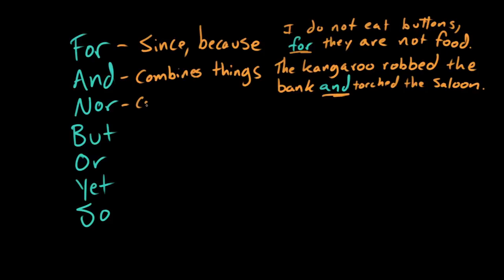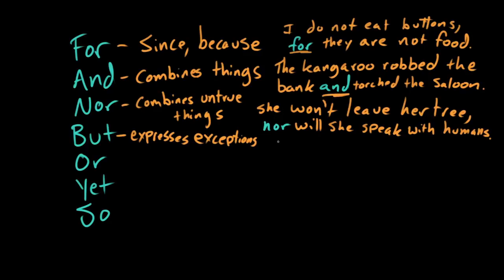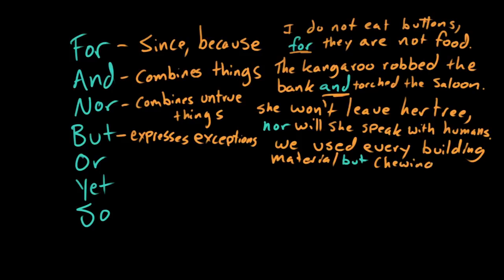Nor is similar to and, but we use it to combine untrue things. We use it to express negation. So if I were going to talk about an angry tree spirit, for example, just to pull an example out of a hat, I could say, she won't leave her tree, nor will she speak with humans. We use but to express exceptions, as in, we used every building material but chewing gum. Right, chewing gum is the exception to every building material.